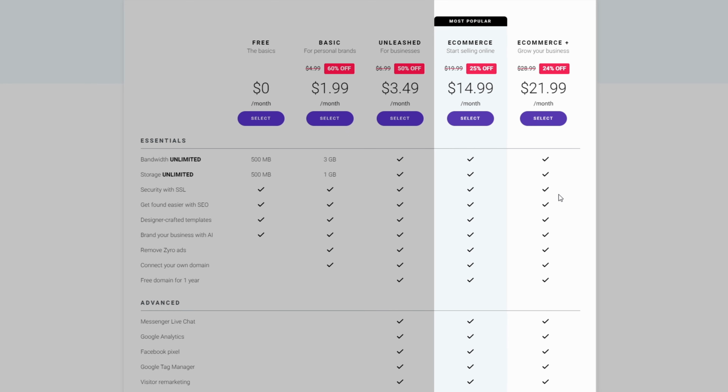Next, let's also talk about the pricing structure when it comes to the e-commerce plans that Zyro provides. Basically, there are two plans that allow you to incorporate an e-commerce store in your Zyro website. The first being the simple e-commerce plan, which sells for $15 per month. Now, this allows you to have pretty much all of the functionality of the bigger brother, the Ecommerce Plus plan. However, you can only sell up to 100 products.